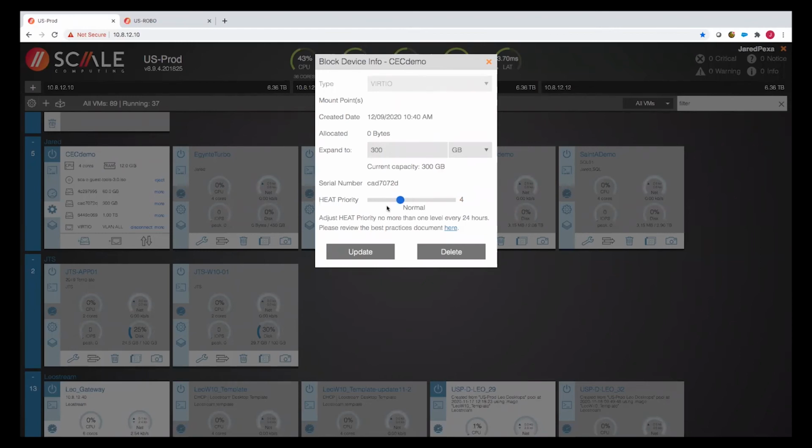Now, quite frankly, a lot of customers will just leave everything at the normal setting and let us use our algorithms behind the scenes to move data around as we see fit. But it is nice to know that you have some tunability from an end user perspective to prioritize that access, and you don't have to just take our word for it that we're going to do that appropriately.